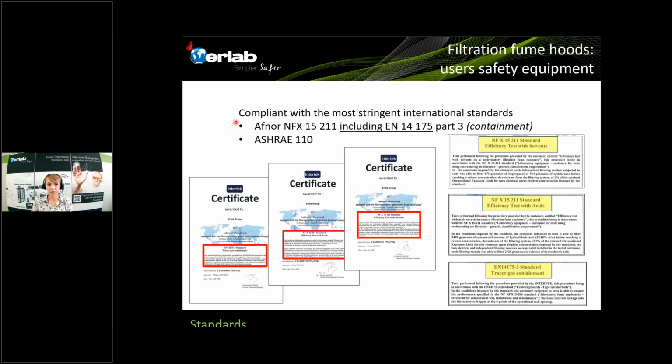Here I mentioned the AFNOR French standard, NF X 15-211. This standard includes the Part 3 of the EN 14175 European standard regulating ducted fume hoods. You see here the ASHRAE, the American standard. There are also other standards that we comply with, so all the existing standards internationally.